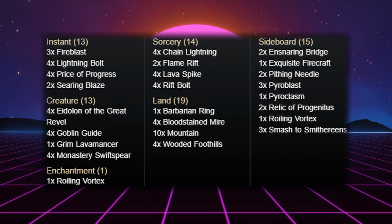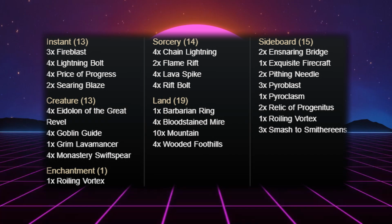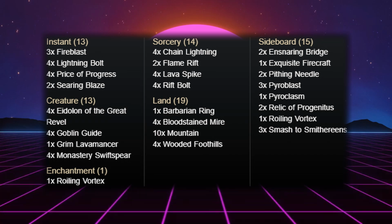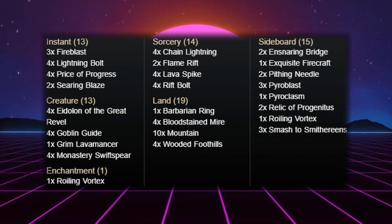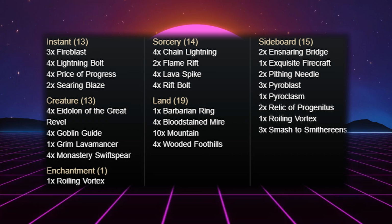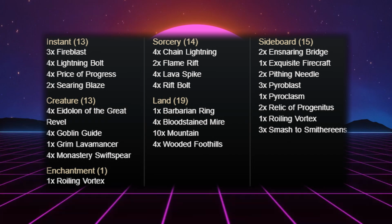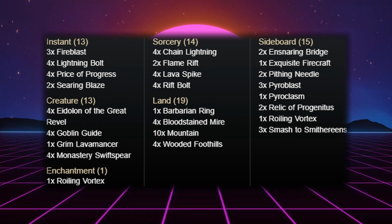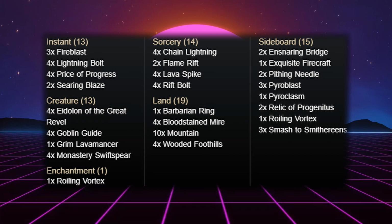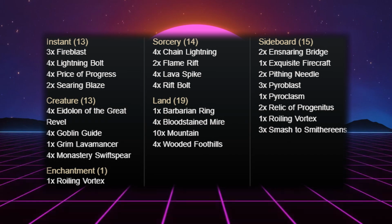8 fetch lands, 4 each of Wooded Foothills and Bloodstained Mire, and 1 Barbarian Ring from Odyssey. And Barbarian Ring, if you don't know, is a non-basic that taps for red, but it pings you for 1 when you tap it for red. But the whole point here is it has a threshold ability. It says red, tap, sacrifice it: Barbarian Ring deals 2 damage to any creature or player, so long as you have threshold, which is 7 or more cards in your graveyard, and you will have 7 or more cards in your graveyard pretty fast with this deck.